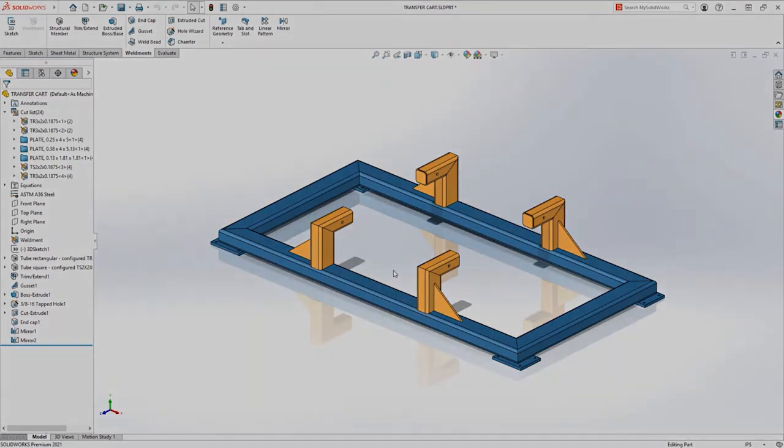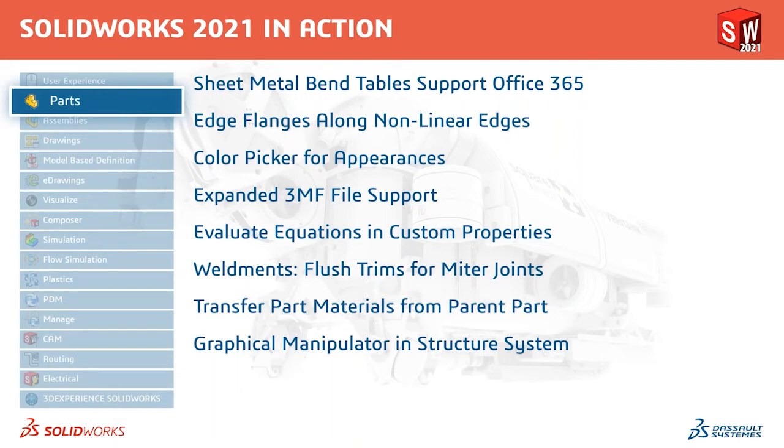Previously, we would have to create a separate equation, and create a global variable from those equations to be able to bring it into a custom property. Now they're more efficiently created and rebuilt within the custom property environment. Those are some of the many enhancements in the part environment for 2021. We also have the ability to transfer parts and materials from the parent part, as well as simpler and better graphical manipulation when doing a weldment with the structure system.